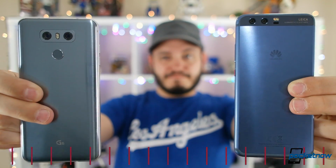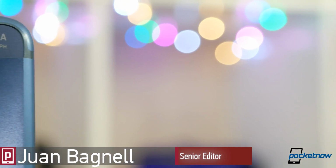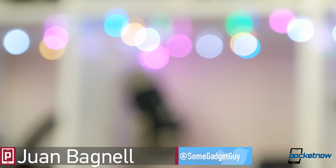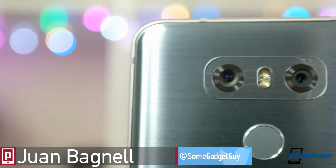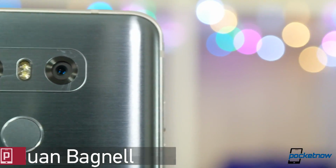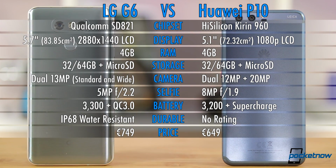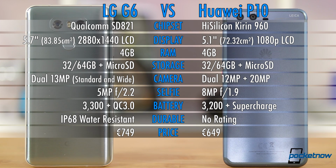The top two contenders from MWC this year, one manufacturer focused on refining from a successful run in 2016, the other manufacturer taking a bolder step towards redefining its smartphone lineup. It's time for a showdown, Huawei P10 versus LG G6.